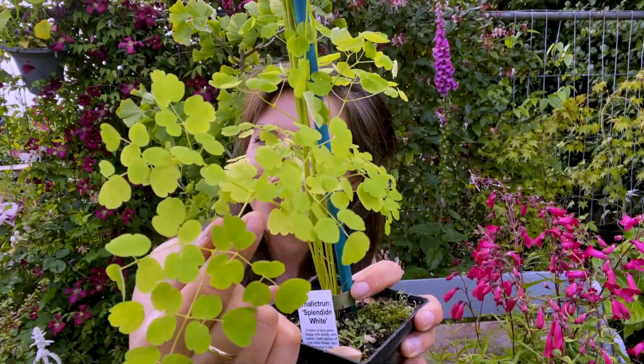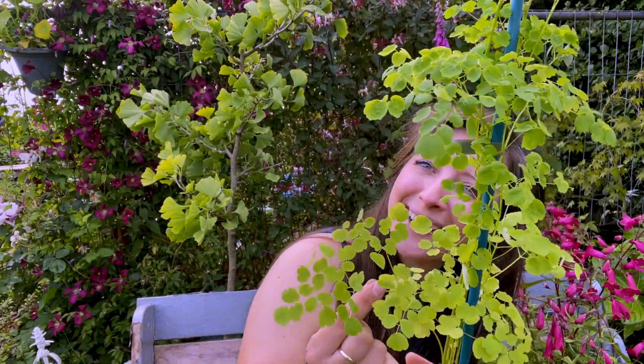Like I said, it reminds me of the maidenhair fern, or even, you know, the ginkgo behind me. So, and also I think that matches really well with the pink. I'm not sure where it's going to go. My original thought was at the back of the wildlife corner, because I need a bit more height there. There's a great big gap, and I think it might go in there.